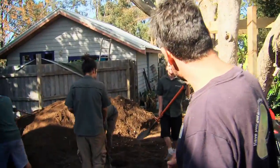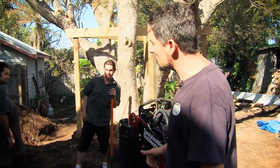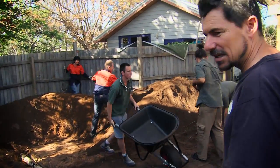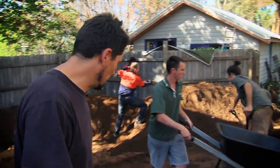We got Simon's crew from Sustainable Outdoors. There's Dan leading the charge. We got some stylish people there. There's Ryan, say hello Ryan, from Eco Jobs, and Chris at the back. All these wonderful guys are going to work with some fantastic volunteers to make a big difference.